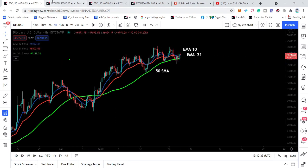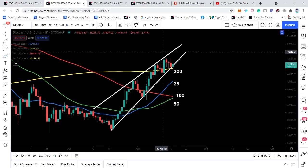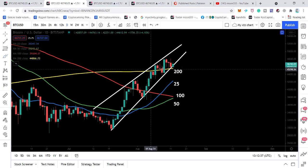And at the same time, on the daily time frame, the price line is also testing the 200 simple moving average as well. I told you that this is a very critical moment for Bitcoin. Therefore, we need to watch this move on the daily time frame.